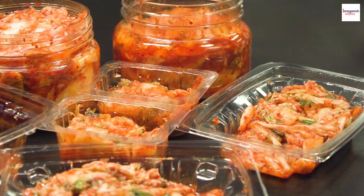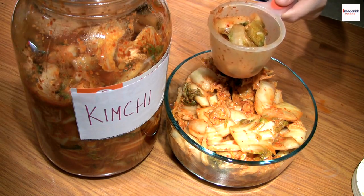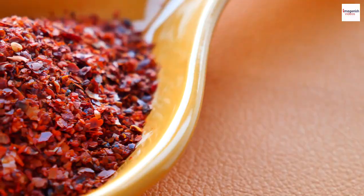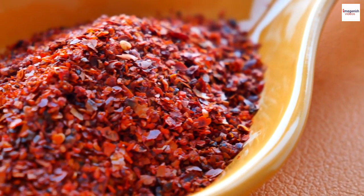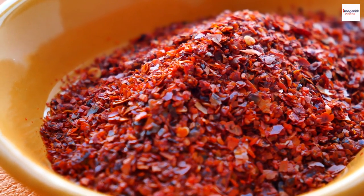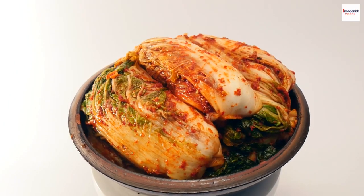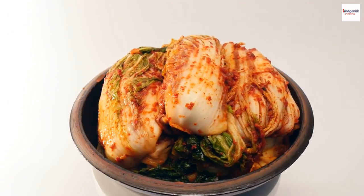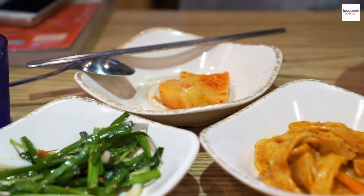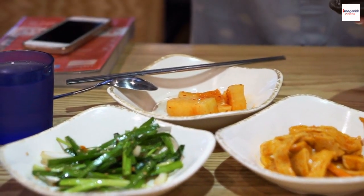The perfect kimchi. To truly appreciate kimchi ramen, you need to understand what makes the perfect kimchi. The secret lies in the precise balance of ingredients, including the Korean chili flakes, garlic, ginger, and fish sauce. But here's an unknown fact. The age of kimchi can greatly affect the flavor. Aged kimchi has a deeper, more complex taste that elevates your kimchi ramen to the next level.